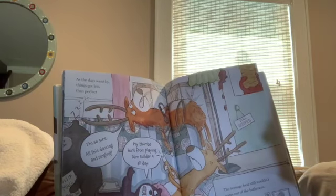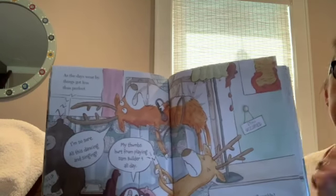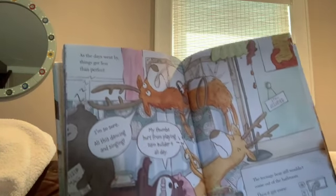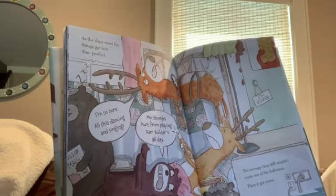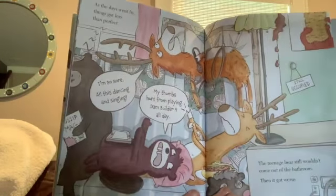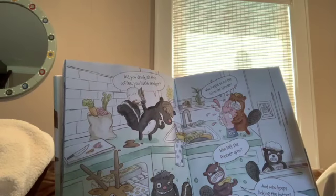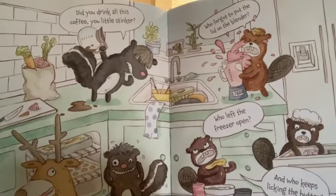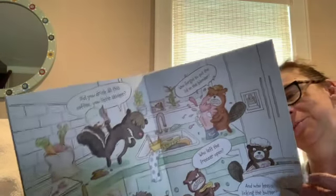As the days went by, things got less than perfect. I'm so sore, all this dancing and singing, says the karaoke deer. My thumbs hurt from playing Dam Builder 4 all day, says the beaver who plays on the computer all day, or the cell phone. The teenage bear still wouldn't come out of the bathroom. And then it got worse. She's still in there doing her hair. Did you drink all the coffee, you little stinker? Who forgot to put the lid on the blender? Who left the freezer open? And who keeps licking the butter? Ew. Oh no, they're getting to be maybe too much time together in such a small place. They're used to big open wild, right?